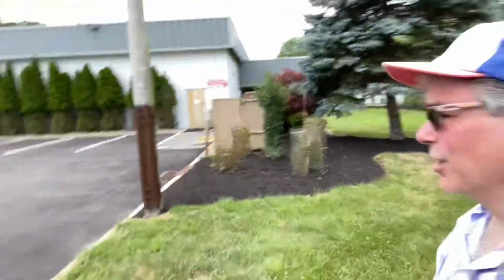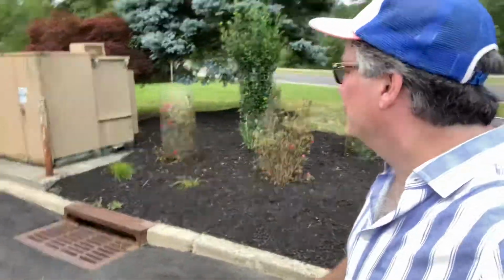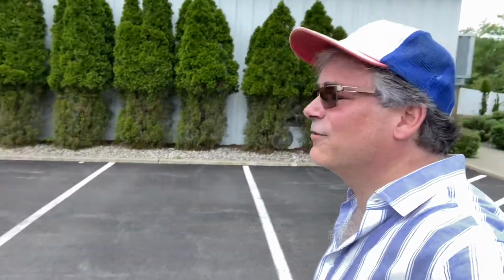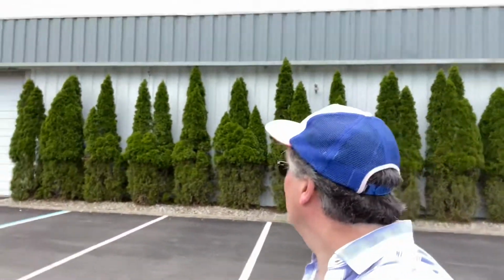I am in Neptune, New Jersey on Neptune Boulevard here at 685 Neptune Boulevard. It's a law firm. Why are we at a law firm in Neptune, New Jersey? Because this is no ordinary building. If you are a fan of rock and roll, you might be interested to know that in this building, they manufactured Kramer brand guitars in the 80s and 90s.